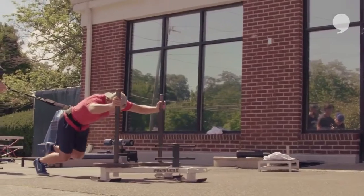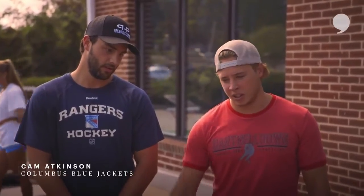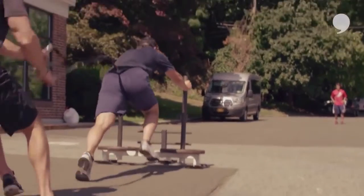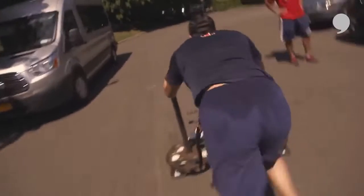This is actually our last week of phase 3. We're just trying to build power. We're just trying to build some endurance in our legs and our body. It's all sled pulling, reverse backwards, and it's pretty much like trying to drag a sled through mud. Off the ice, I don't think anything else comes close to replicating the leg strength, stamina, and explosiveness a hockey player needs as pushing, dragging, or sprinting with a sled.